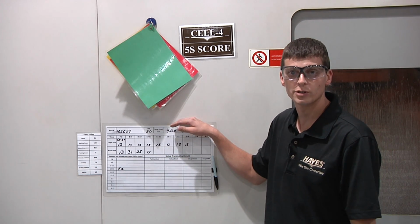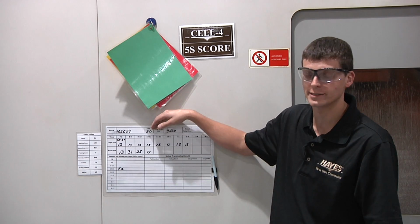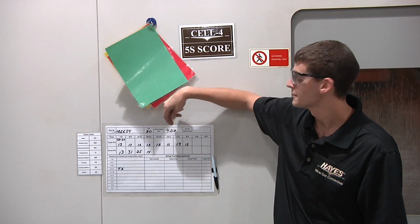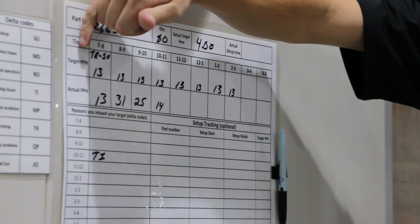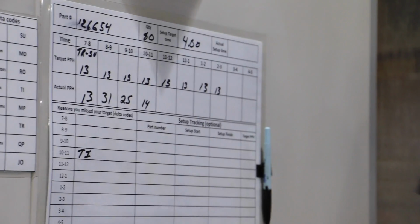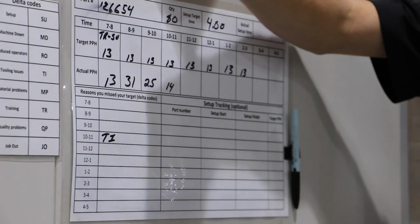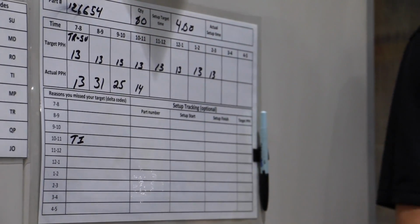These are our production boards that relate back to the production board that's in the office. So this is at cell 4. What you have here is the part number they're running, the quantity of the job, the setup target time, and then down here we have the target parts per hour with the actual parts per hour that they record on an hourly basis. So you can see here from this one, we were supposed to get 13 parts per hour, and in the first actual full hour of runtime, we got 31 parts an hour. So that tells us that our estimate was wrong.